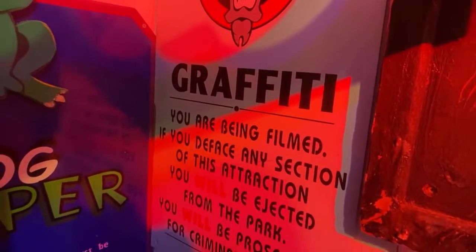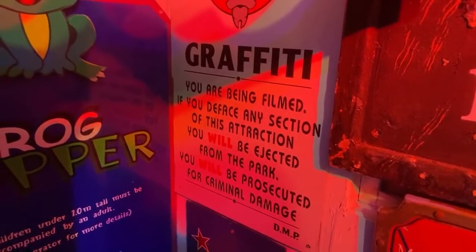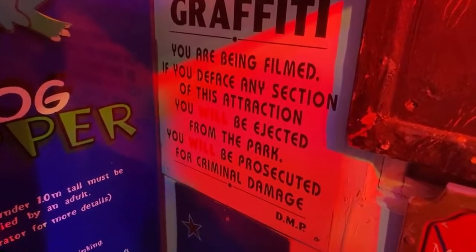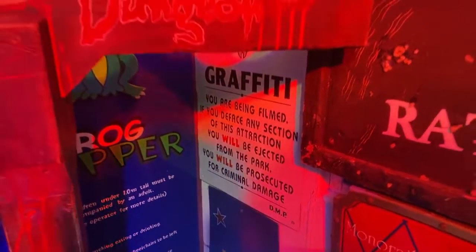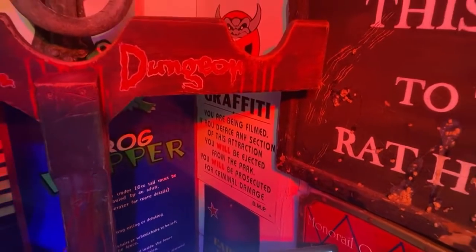It's all about graffiti. No graffiti at Drayton Manor. You are being filmed. If you deface any section of this attraction, you will be ejected from the park and you will be prosecuted for criminal damage. Signed, DMP. Well, I tell you what, there you go. Drayton Manor have got no tolerance on graffiti. And to be honest, I agree with them because it does mess up the park, doesn't it?